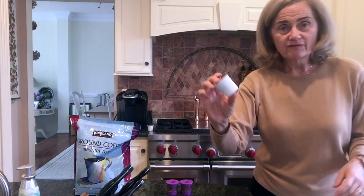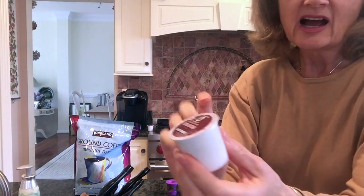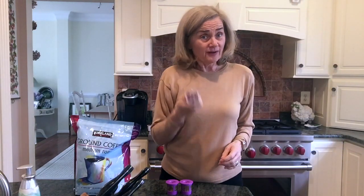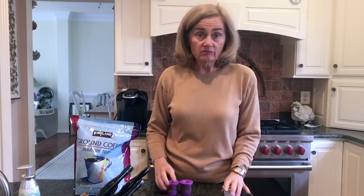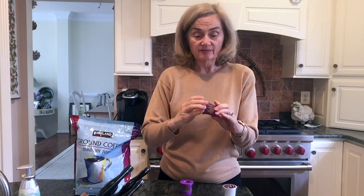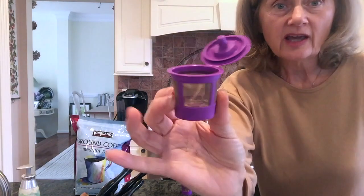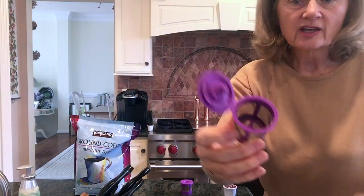The third idea is these Keurig K-cups. They are full of plastic, and hard plastic, no less, and they're very expensive. So, easy idea. Buy these reusable Keurig K-cups. They're perfect. You put your coffee in here, pop it in, and you are ready to go. Pop it in the dishwasher, and you're done again.